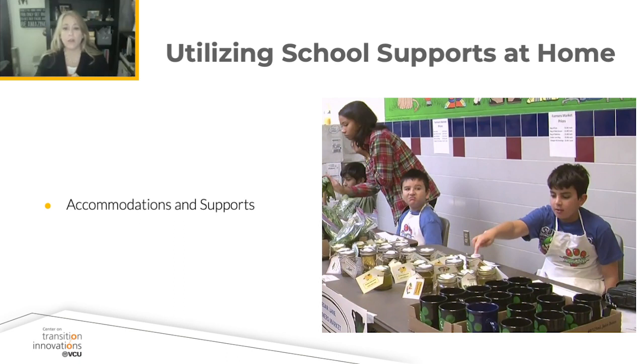Visual schedules or choice boards are another support that work very well at home to promote independence, life skills, and employment skills. Alissa will go into more depth later on discussing how they might be used at home. Also, work-based instruction. If they're doing any sort of work at school, if there's a way to replicate that or have a similar activity when they're at home, that just reinforces that work-based instruction. How are they of service in their school community and how can they continue that at home?